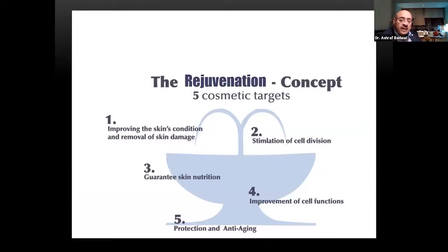So at the end, rejuvenation is a concept. It is not a single procedure. We need to achieve 5 cosmetic targets to achieve rejuvenation. We need to improve the skin condition and remove the skin damage. We need to stimulate the cell division, which is becoming slower with aging. We need to guarantee the skin nutrition. We need to improve the cell functions. And finally, we need to achieve protection and anti-aging. Otherwise, the problem is going to come back very soon. So it is really very important to design a full plan.